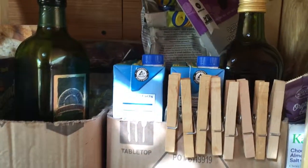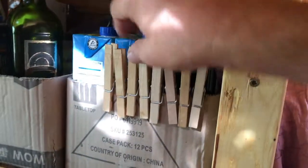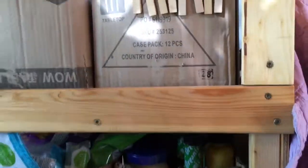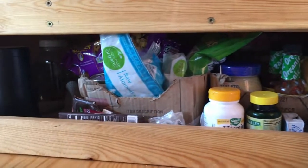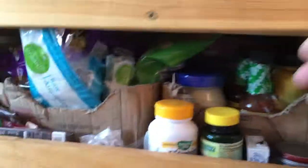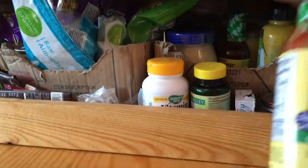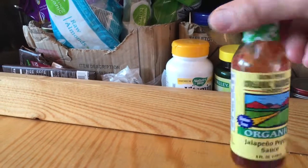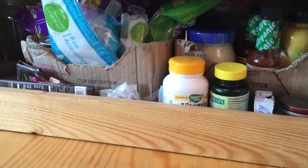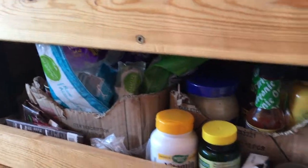Extra salt, rice, muesli, you know, granola, things like that. There's all kinds of stuff in there, and these old guys just come in handy for a lot of different things, so they're just stuck there. Down below, more food. It's just a storage area for those hard to find things, like some jalapeno pepper sauce. Extra mayonnaise, mustard. There's peanut butter and nuts and some tomato paste and stuff like that.